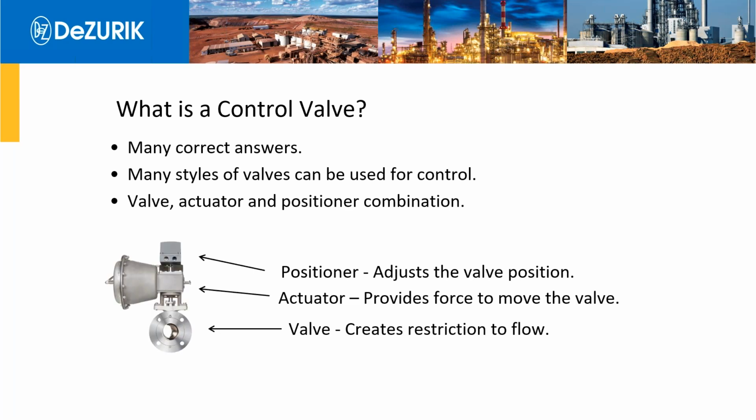When I talk about a control valve for this presentation, I'm going to be talking about a valve, an actuator, and a positioner combination. A valve is the device that creates a restriction to flow. All it can do is increase the amount of flow it allows through the pipeline or decrease the amount of flow. The actuator is the device that provides force to move the valve open or close. And the positioner is the instrument that connects to the control system, which will tell the valve either stay in the same position or to increase the flow to the system or to decrease the flow to the system.